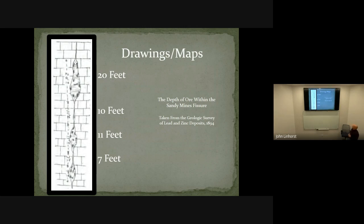This drawing comes from a geologic survey of lead and zinc deposits in the late 1800s, and just gives you a sense of how the veins of ore were registered in terms of their depth under the ground.